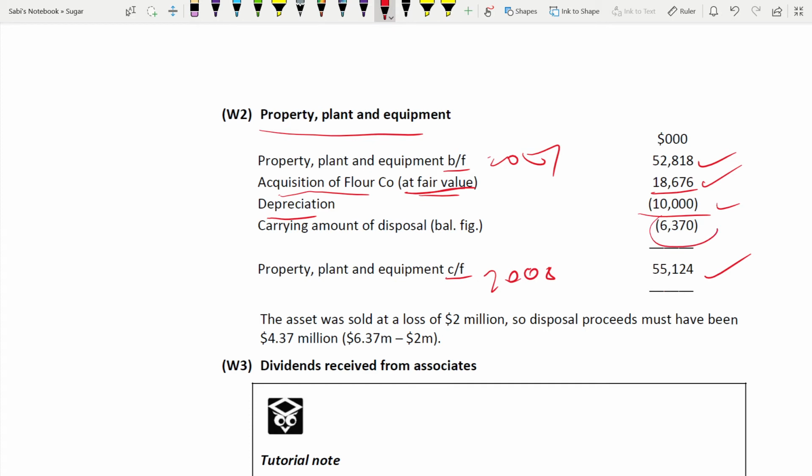This is again the balancing figure. It's an outflow. You will see it's a bracket because you're disposing. Disposing means you are getting this amount from disposing. 6370. It's an inflow for your cash flow statement. Understood? Now, this is the carrying amount of disposal. This is not your proceeds. How are you going to get your proceeds?